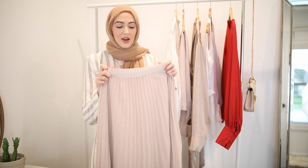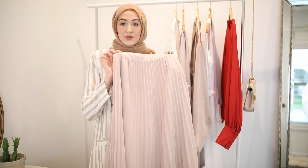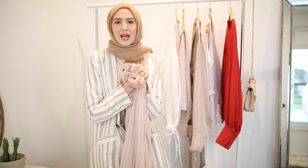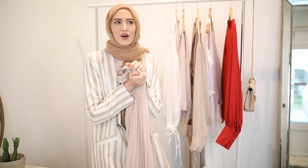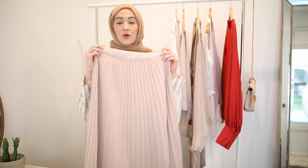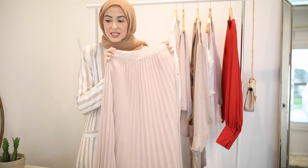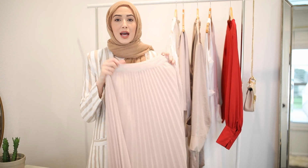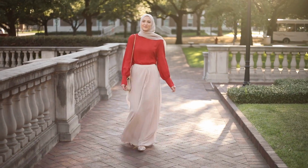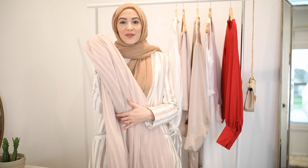Okay, so the first item I got is a pleated maxi skirt, and you guys, it is lined all the way down, and it also comes in petite. This is just an amazing find, and it's from some random boutique I found online called Morning Lavender, I think, and I just took a chance. I ordered it because I thought this was the perfect color, and the fact that it was fully lined was perfect. But I'll insert a clip of me wearing it. It's absolutely gorgeous. It's lightweight, it's non-sheer, and it's literally the perfect nude color that will match anything. So I had to have this, and I think it'd be perfect for Eid.